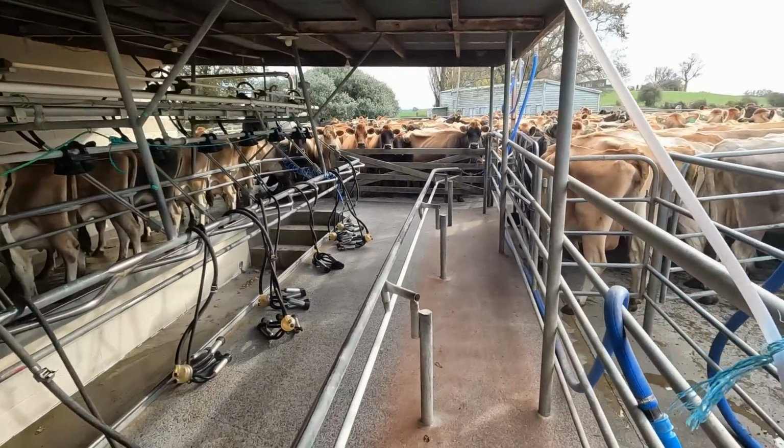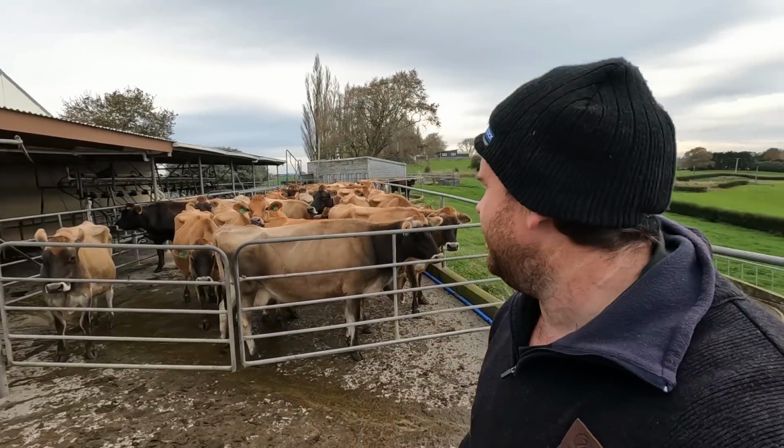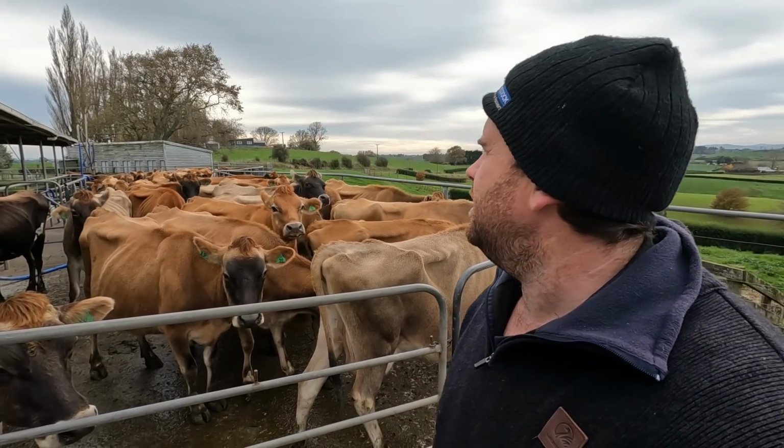Second herd's all in the shed, and then he just fit in. It was a bit of a squeeze. There's definitely more cows in here than there was in the first mob, but I'll speed this process up and we're all done. So we've got our lights here. I don't know how many are in here. Looks to be about 35, 40, and there's a couple that we picked up with mastitis, so we'll treat them over the next couple of days.